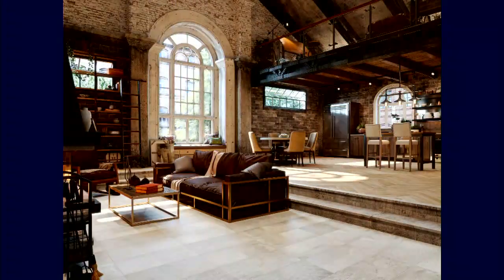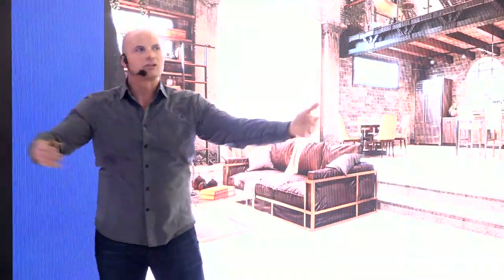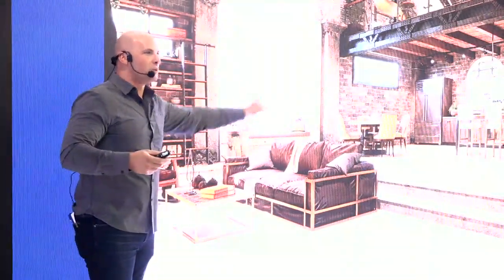So, other examples, like this. It would be very expensive to create or find a room scene like this, or to shoot a video in a room scene like this. What we can actually do is create these for specific products to tell the story and help homeowners make more educated decisions in what they're buying.